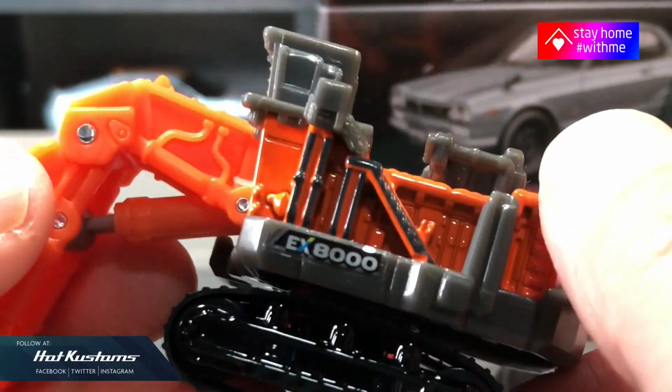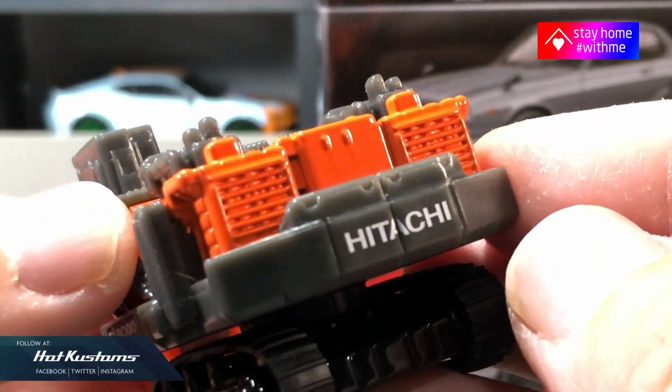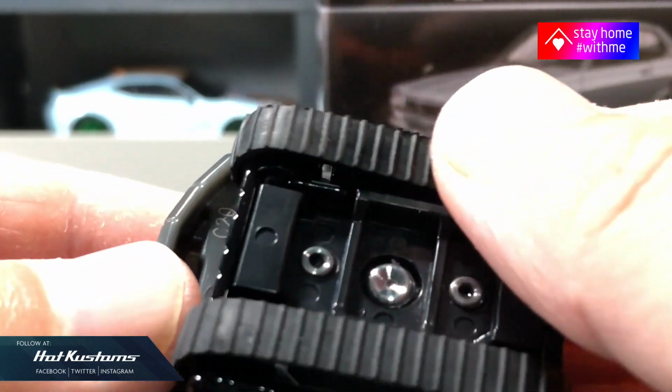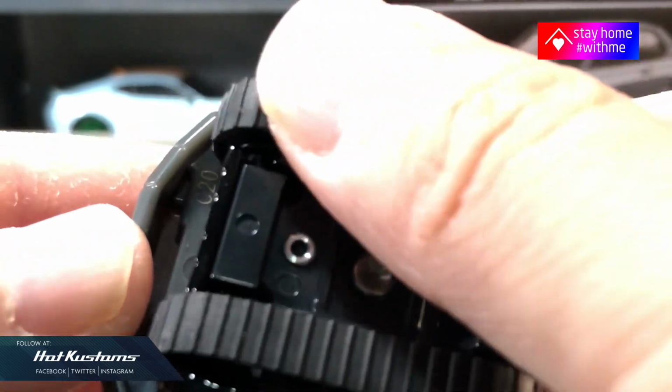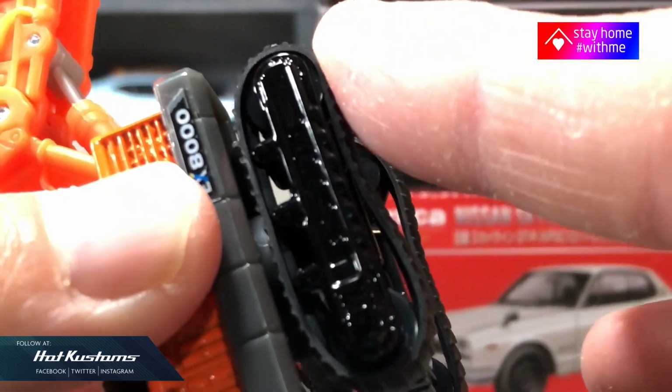The body is all die-cast metal. This is the part that makes it very heavy. Behind you have the logo Hitachi. The highlight of this casting is definitely the tracks. For mainline, it comes with a rubber track and is totally functional.